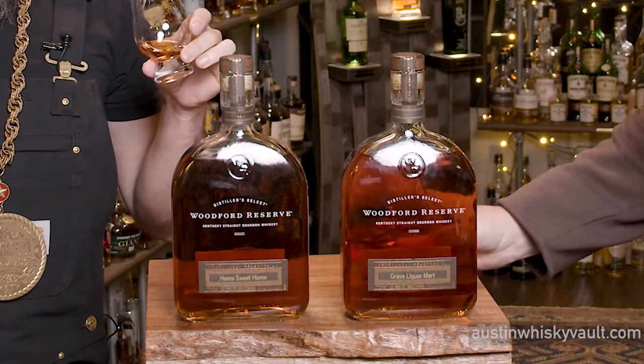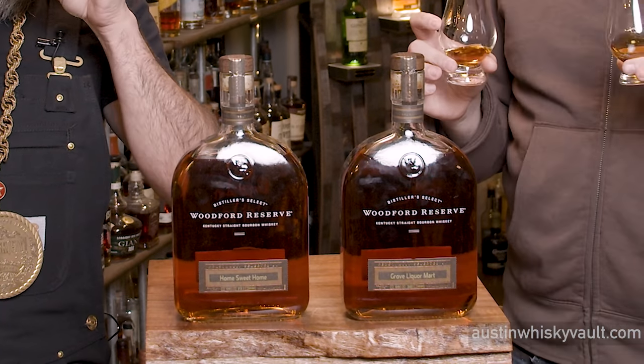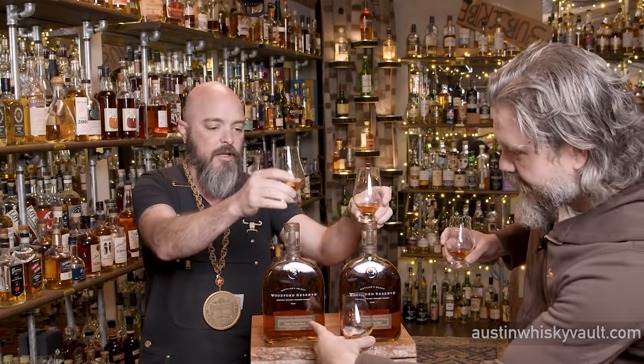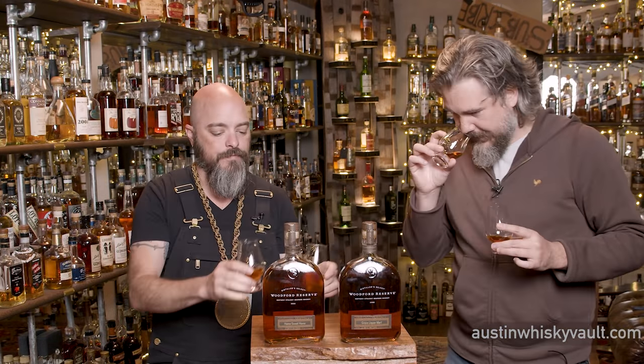Okay, man, these are very similar. Based on the nose alone so far, I've had barrel selects that have been much more different than this. Yeah, these are very close. So this one is Grove, and this one is Home Sweet Home. Man, okay, all right. We're in like single digit.